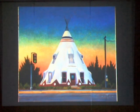Every time I go by this teepee in Browning, I had thought, I'd like to make a painting of that someday. That's just very interesting. I call this roadside attraction, and it's on copper too.